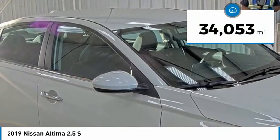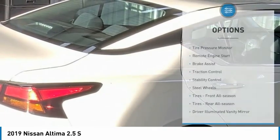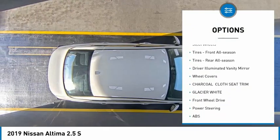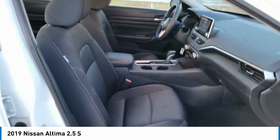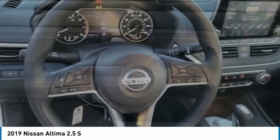This vehicle has less than 35,000 miles. Here are some of this vehicle's great options: tire pressure monitor, remote engine start, brake assist, traction control, stability control, steel wheels, tires front all season, tires rear all season, driver illuminated vanity mirror, wheel covers.